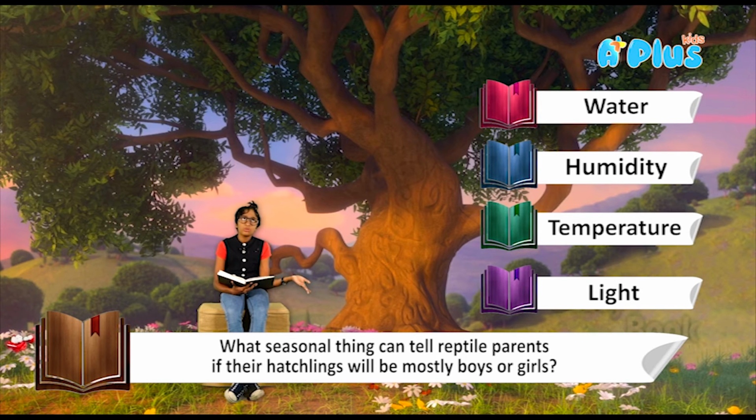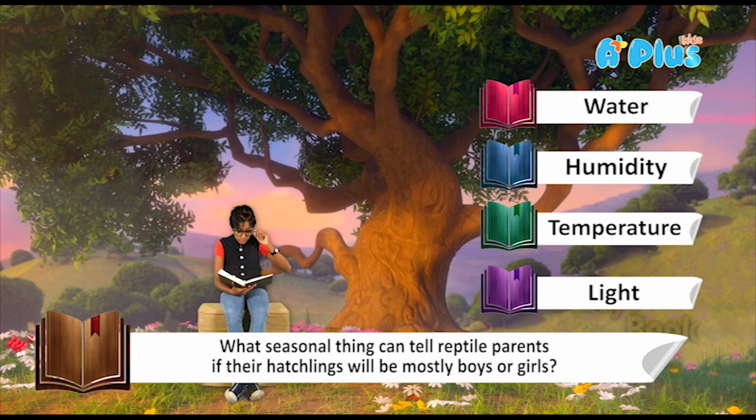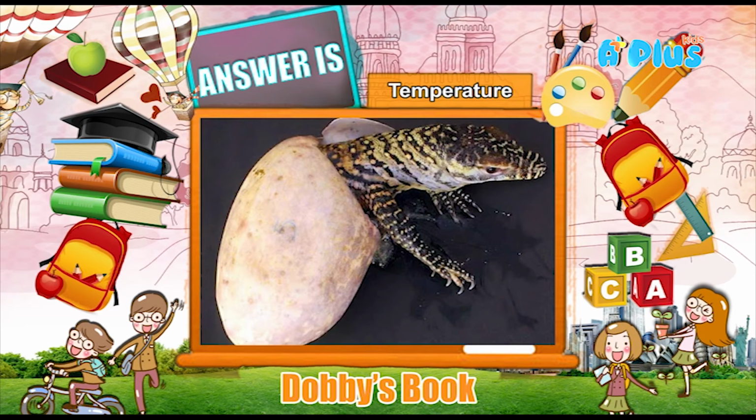Light also not a seasonal thing, right? A seasonal thing, I think, is something that changes from season to season, the 4 seasons. So it's either, I think, temperature or humidity. So I'm gonna go with temperature because this is just a big wild guess, but I do think it is temperature. So let's see if my answer is correct. The answer is temperature.